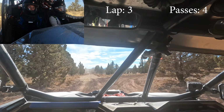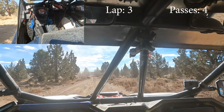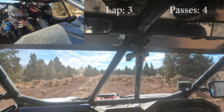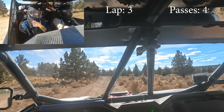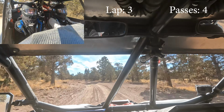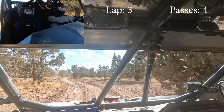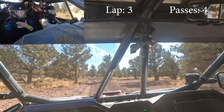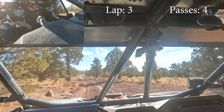Unfortunately, the GoPros ended up dying before the end of the race. So we ended up third in class, and I forget where we ended up being overall. We missed second by like a minute or so. We went to the pits, got a fresh spare tire thrown on the rack, and took off on lap 4, and within probably 4 or 5 miles, we got another flat tire.